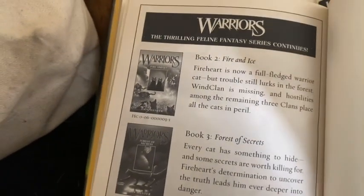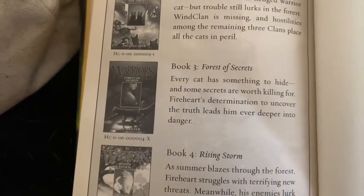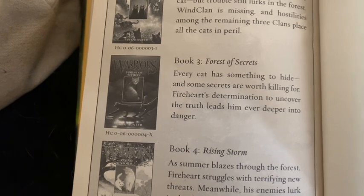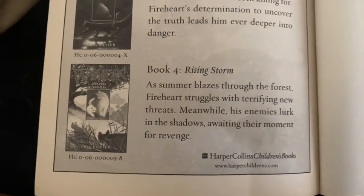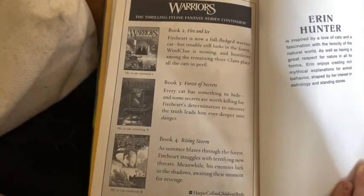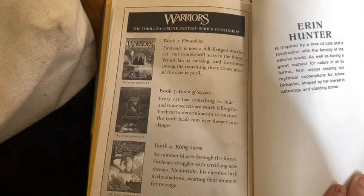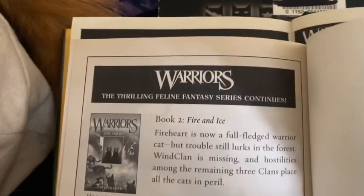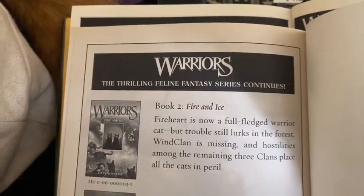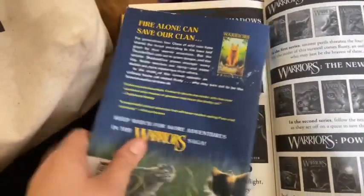And you can pause this video if you want to read a summary. It's up to you. This is the third book, Forest of Secrets. And then the fourth book is Rising Storm. Now, you can pause this if you want, so you can read the summary. But this is the Warriors, the thrilling feline fantasy series continues. I don't know if that's the right title for them, but look what I found.